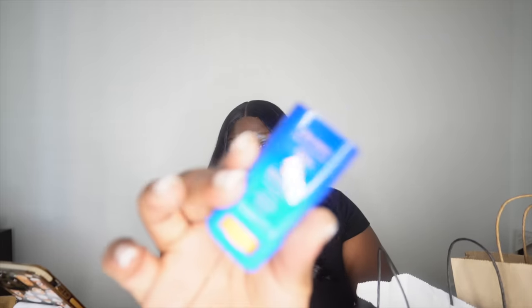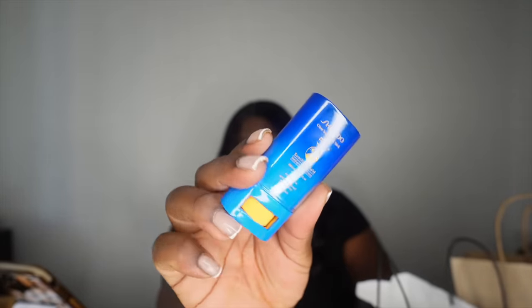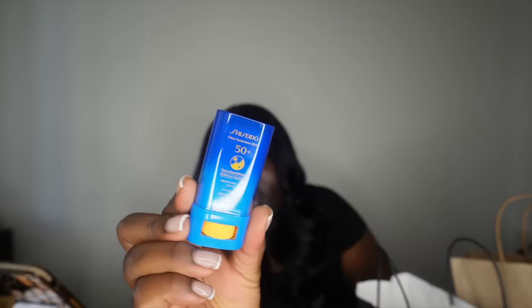I like that. I like the way it feels. That's cool. So yeah, I thought that was cute and cool and just, you know, easy to throw in your bag. The next thing I got was this fragrance from Fleur, I believe that's how you pronounce it. I got the Vanilla Skin.